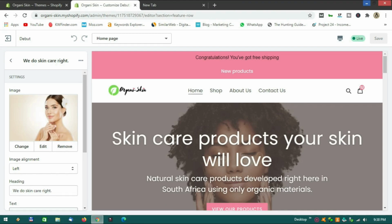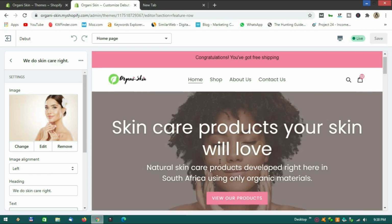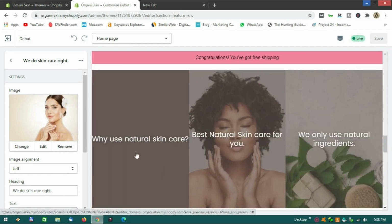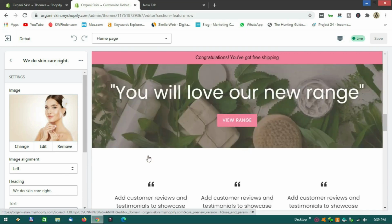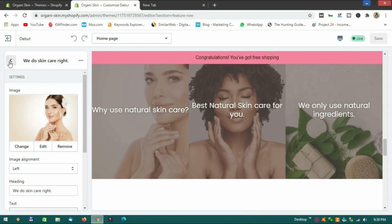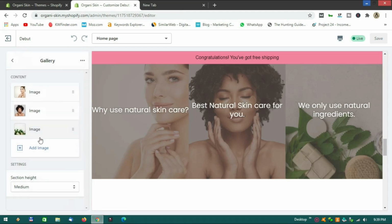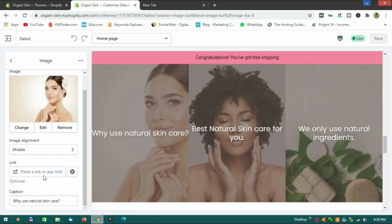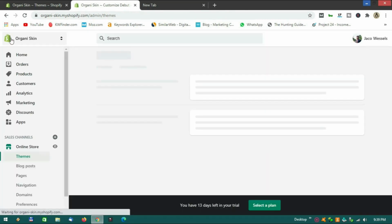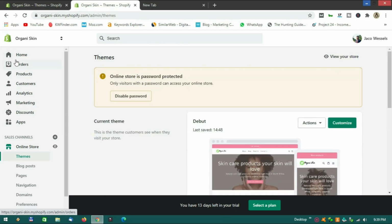Alright, so while we are on the topic of links and navigation, I think it's a good time we quickly add blog posts and pages to your site where we can send visitors to when they click on these links right here. So by doing that, so let's quickly see here. So why use natural skincare? So let's quickly go over here, gallery, use this one over here, and kind of just copy this. We are going to create a page for each one of them, or for just one of them. The rest, all three, is pretty much the same thing.